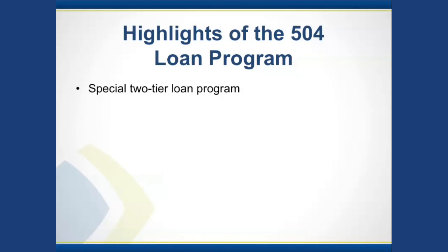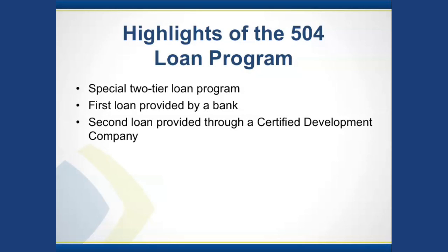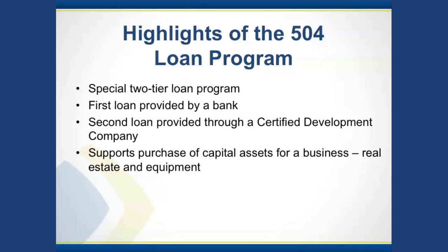Under this program, it is a two-tiered loan program. What this means is you get a first loan provided by a bank, and then a second loan that is provided by a certified development company, or CDC.